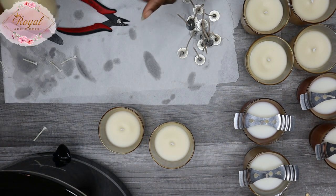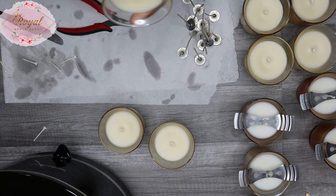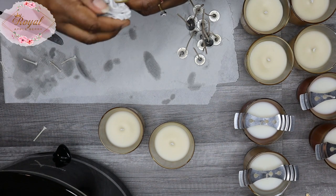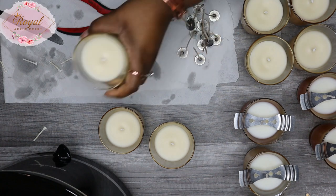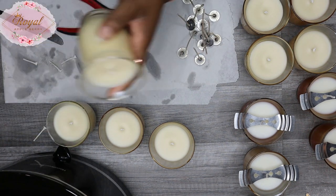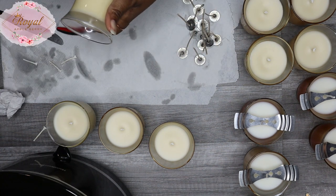These wicks here just did not work for me. And I'm all about trying to give you guys the best possible quality that I can. And if I see there's a flaw, then it's extra work on me, but I'm going to fix it if I can. So, I found as I was going, these wicks just were not working for me during the testing process.